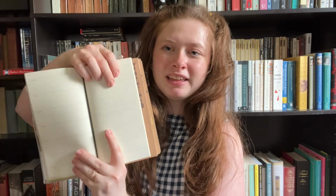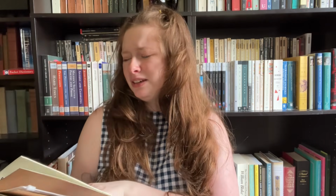I do also, instead of like scrapbooking, I do my to-do lists here for the day, and it works really well for me. It keeps me on track. I'm a big to-do list gal. I need to write things down in order to remember them. So I have a lot of fun with that too, and it's really interesting to look back on what I've done professionally as well, and especially when I have to do like a self-review or things like that, it's really helpful.